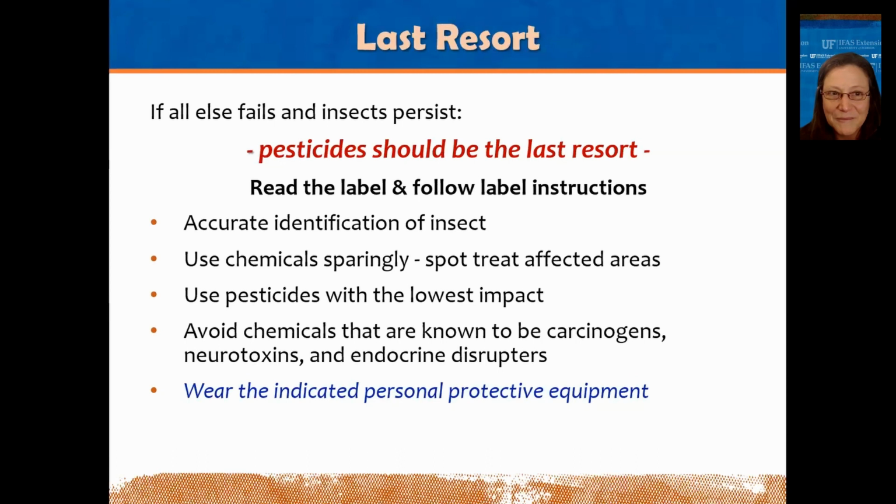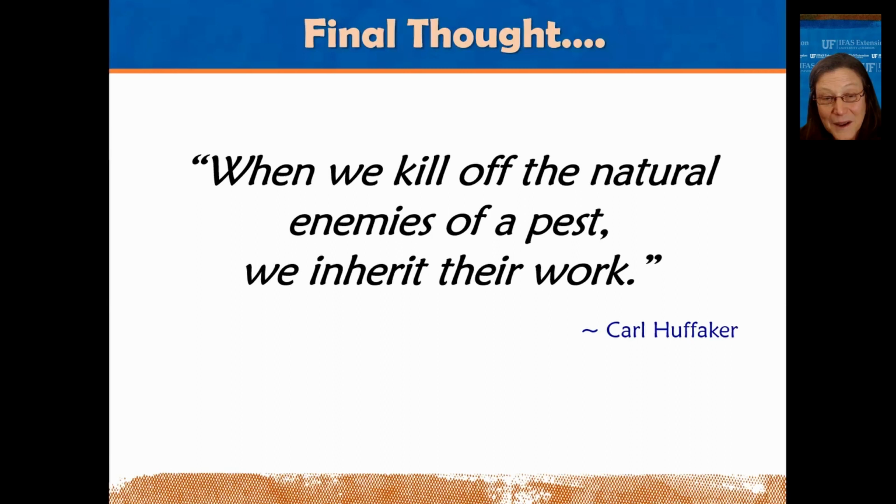And I always end my presentations with this saying by Carl Huffaker: When we kill off our natural enemies of a pest, we inherit their work.